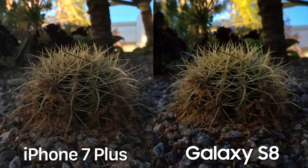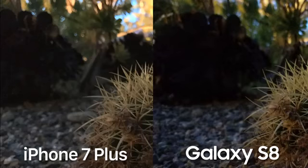This is where smartphone cameras start to struggle, but Samsung says this is where the new software enhancements really come into play. So this was as the sun was just setting, and some of the traits we saw in outdoor shots are still here. Like, man, does that S8 love to crush those dark areas?